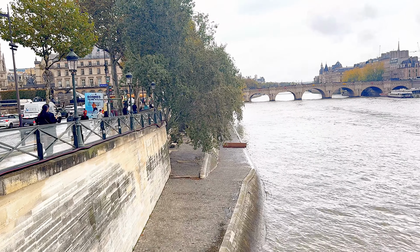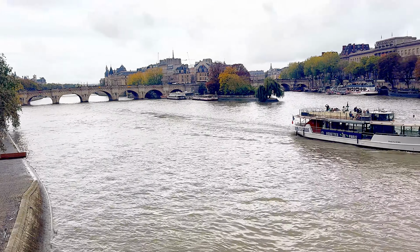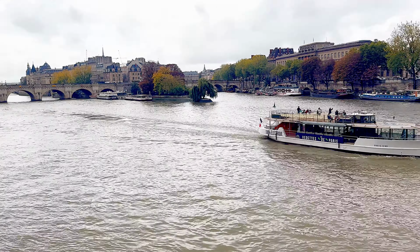Our next stop was the Notre Dame Cathedral, but on our way there, we passed the River Seine, and this is what it looks like during the day.